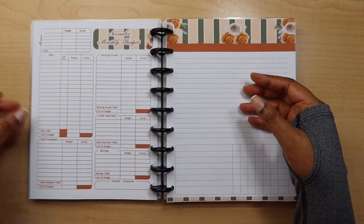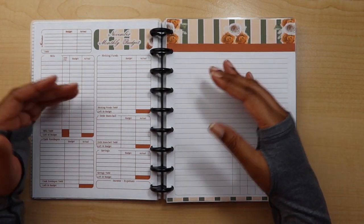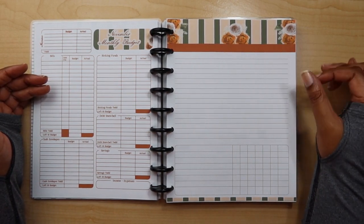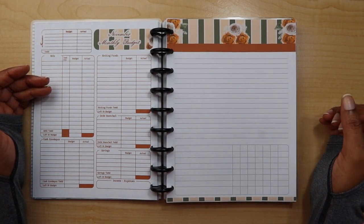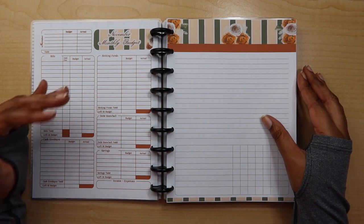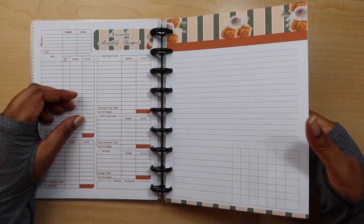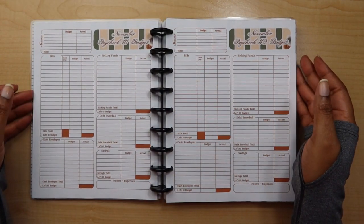Also, you'll see for me, I need a monthly budget. I like to be able to project how my month is going to go. I changed up my notes page over here, so I have my regular lines for anything I want to write, and I have my little grid for when I need to do a breakdown for the money I'm going to give myself for the month of November. I'm going to test that out, see if I even use it, because there's always that possibility I won't, right?